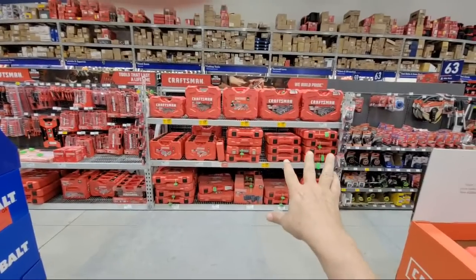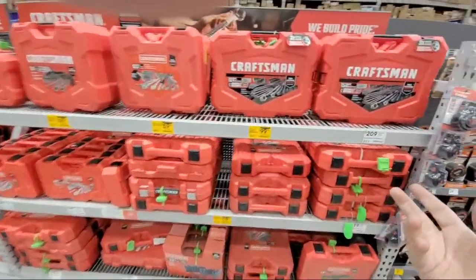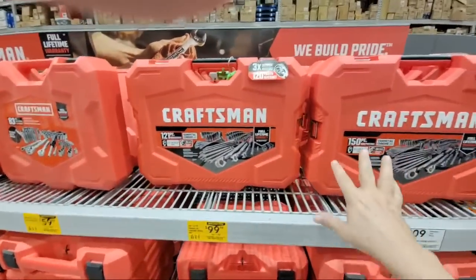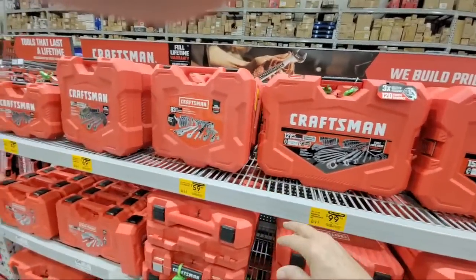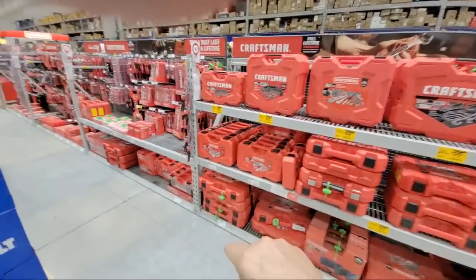Nothing on clearance there. I was really hoping, like they did last year. Well, they got rid of them. The 105-piece gunmetal set for $47. I mean, that was an incredible deal when they did that last year. And we gave away a couple of them.